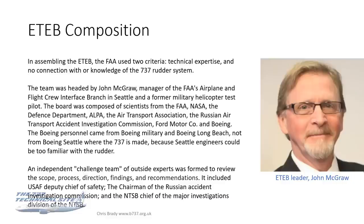The board was composed of scientists from the FAA, NASA, the Defense Department, ALPA, the Air Transport Association, the Russian Air Transport Accident Investigation Committee, which is a sign of the times, I couldn't see that happening these days, Ford Motor Company and Boeing. Now the Boeing personnel came from Boeing Military in Long Beach, not Seattle, where the 737 is made, because obviously Seattle engineers could be too familiar with the rudder.